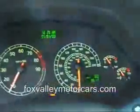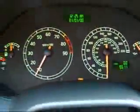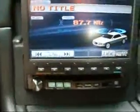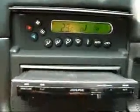Once inside, you can see that this car has 9,611 miles. Alpine head unit. Once you close this, got your automatic climate control right behind it.